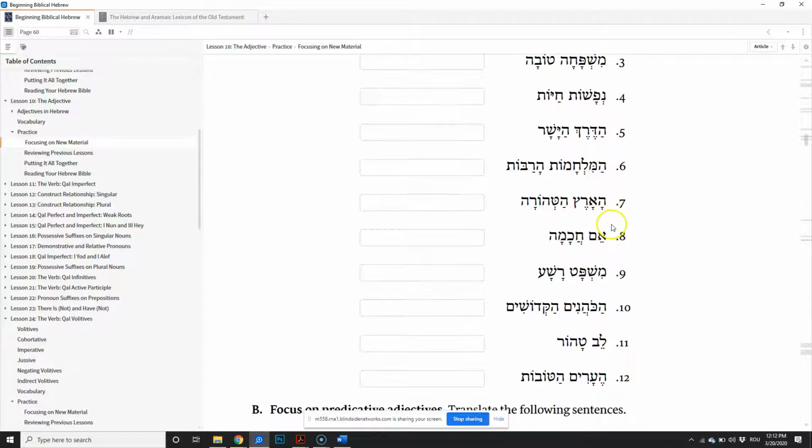The great battles, number seven. The good land, the pure land, tahor. Both of these are definite. Excuse my cough. I promise I'm not sick. I've just been inside a lot. Yeah, both are definite, and the adjective comes after the noun.